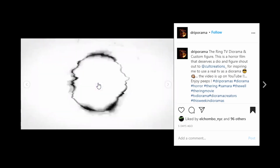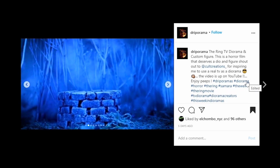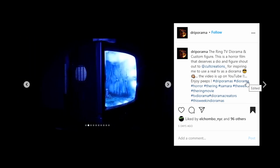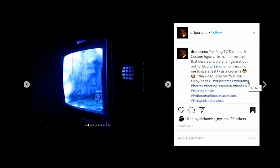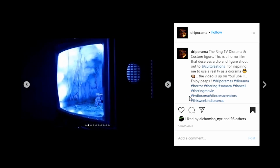I mean, the lighting that you've got in there is amazing. Look at that. Move the cursor. That is awesome. And I love the presentation that you've done with this. The video with the spinning and the lighting inside the actual diorama looks perfect. You've really done an amazing job with this. Look at that. It's so creepy.